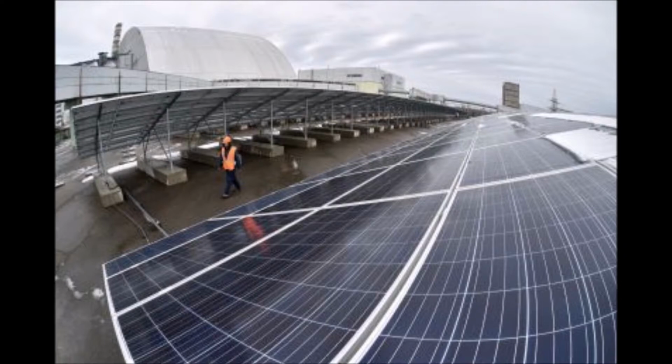The plant has 38,000 photovoltaic panels and covers an area of 16,000 square meters. The Ukrainian government has approved 25 square kilometers to develop solar power in the region and is reported to be considering about 60 proposals for construction.